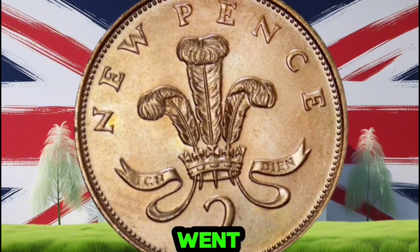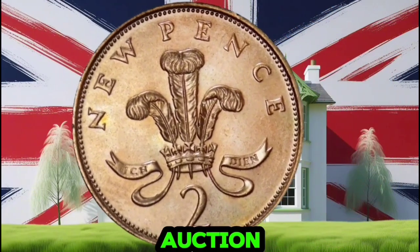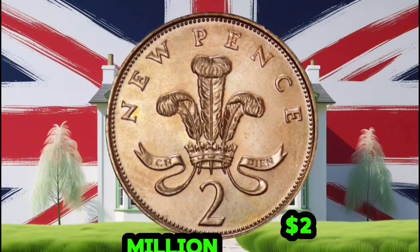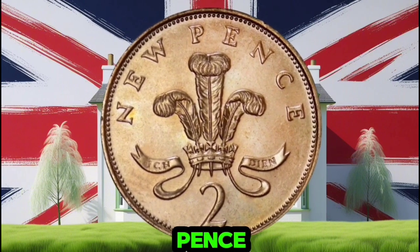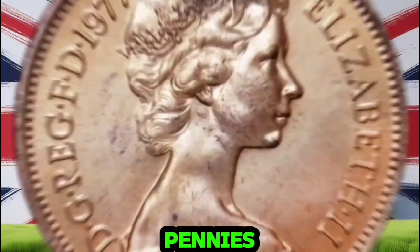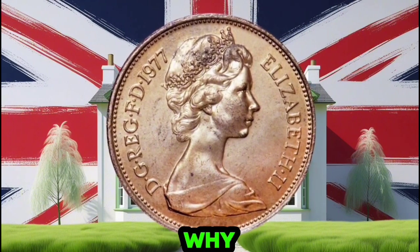The auction houses went wild in 2002. The rare 2 new pence coin was sold at auction for over $2 million, setting a world record for a British coin. How could a 2 new pence, originally worth just 2 pennies, skyrocket to such a staggering price? Let's dig deeper into why this happened.